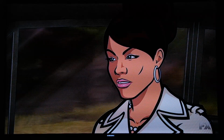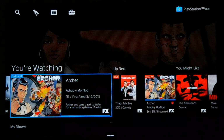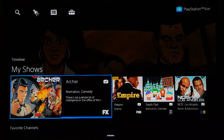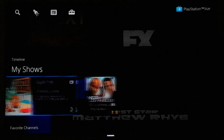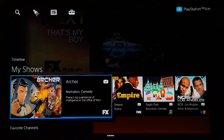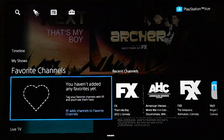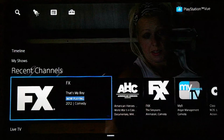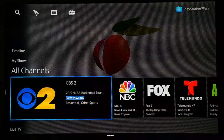Next time when I hit circle and go through the menu on this overlay, I can go down to my shows, and Archer is already part of it. So now I can access my favorite shows pretty easily without having to browse through channels to find the exact channel where the show is on. Now, I'm going to keep scrolling down on the overlay. Now you have favorite channels. You can favorite a channel and go back and look at your recent channels as well. And then you jump into all channels.